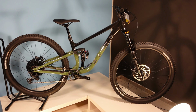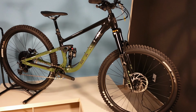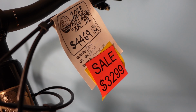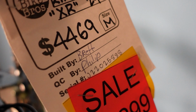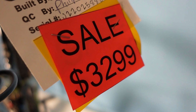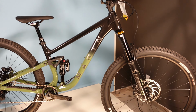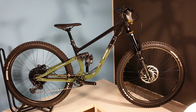So starting off talking about this Marin Rift Zone XR, we will talk about the price and the massive amount of reduction we've had to make on this price because I was an idiot and ordered too many. The original price on this bike, $44.69 in Canada. Our sale price, $32.99. So this is what it looks like when a bike shop is basically willing to lose money because they ordered too many bikes.